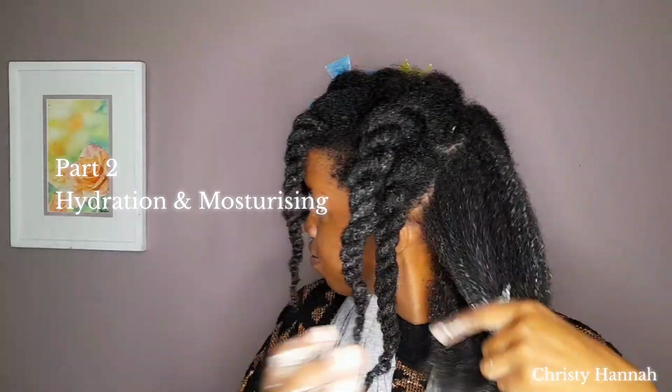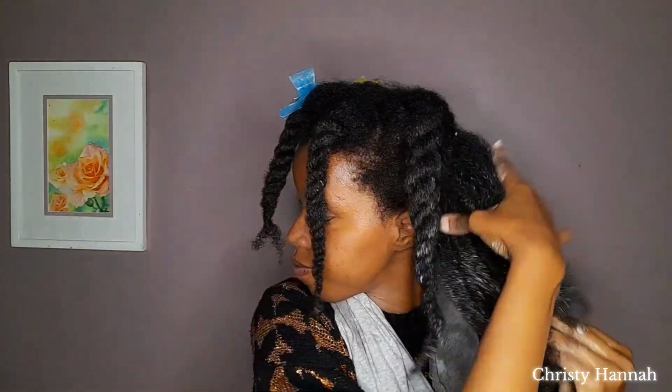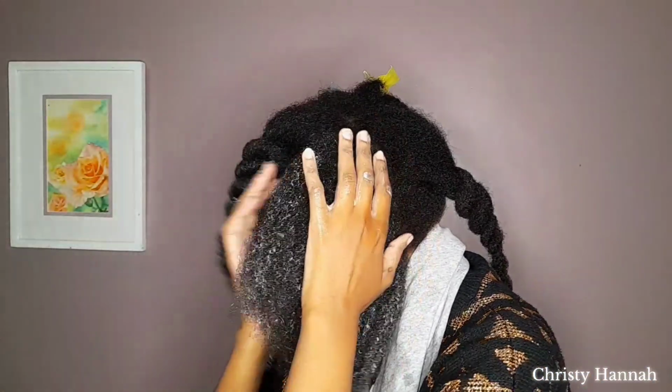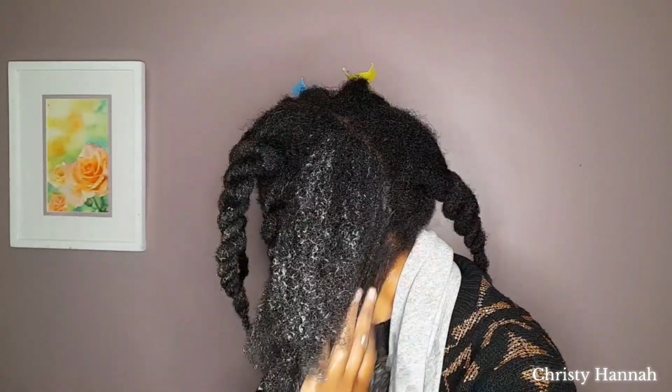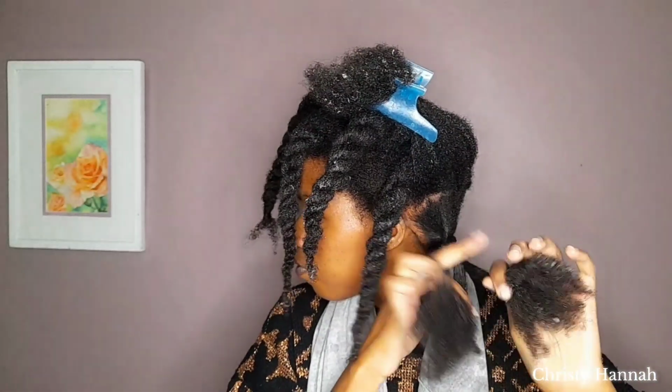Now to the part that you've all been waiting for. I hope you have. So this is exactly how I moisturize and lock in the hydration after my wash day routine. So my products are different on this day, and that's another thing, guys. Do not be locked to using specific products all the time. You can change what you're using as long as it works. That is the key, as long as it works.